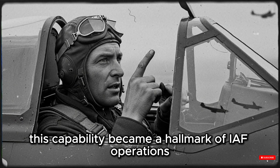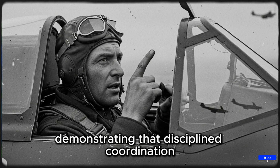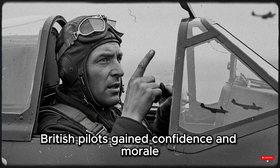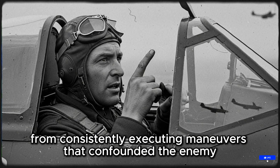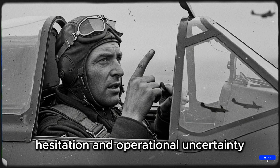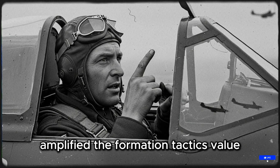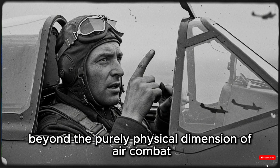This capability became a hallmark of RAF operations, demonstrating that disciplined coordination could outweigh numerical inferiority. The psychological impact on both sides was equally significant. British pilots gained confidence and morale from consistently executing maneuvers that confounded the enemy, while German pilots faced mounting stress, hesitation, and operational uncertainty. This dual effect, enhancing friendly morale while undermining enemy confidence, amplified the formation tactics' value beyond the purely physical dimension of air combat.